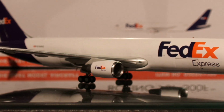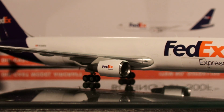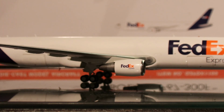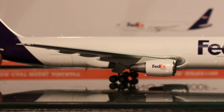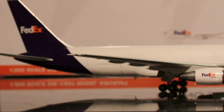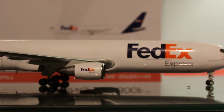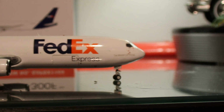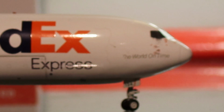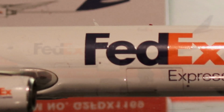This is the other side of the model, and this door opens, as well as this cargo bay door right over here. Again, your registration is going to be N134FE. And while it looks like there's not a lot of detail just because of FedEx's color scheme, there's a ton of detail on this model, and it looks really, really nice. I might want to get more interactive series models just because the detail of this looks unreal. But we're going to get straight now into the open configuration.